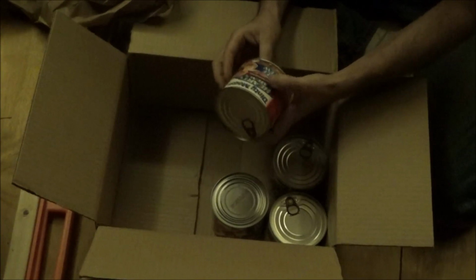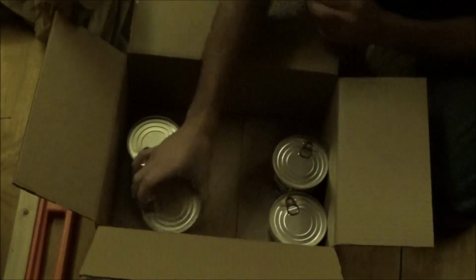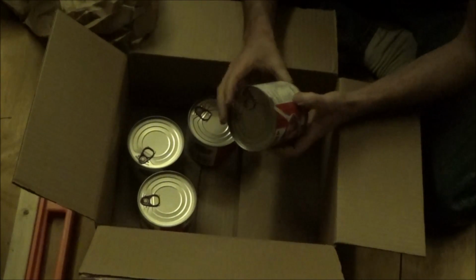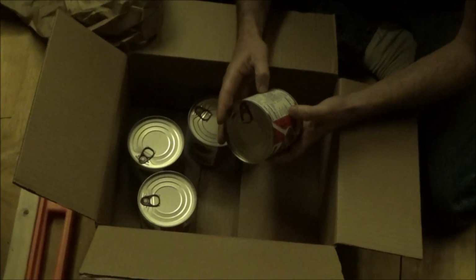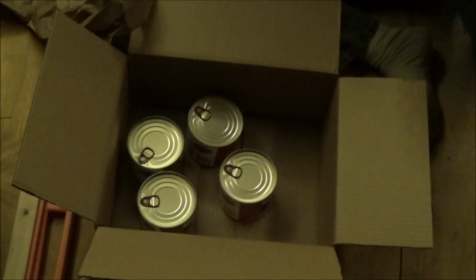We've got Dinty Moore beef stew. Another beef stew. I used to eat these all the time. Dinty Moore beef stew. No preservative. Surprise. Wow. Interesting. Well, some hearty meals.